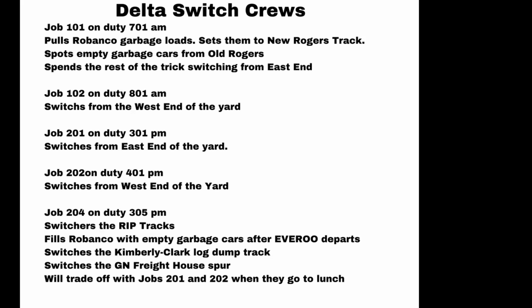So job 204 came on duty at 3:05. And his first duty of the day was to go over and switch the rip tracks. Most rip tracks got switched once a day, normally at the end of the carman's first trick. Normally the heavy repair work was all done on first trick, and on second and third trick, carmen basically handled inbound and outbound track inspections in the yards.